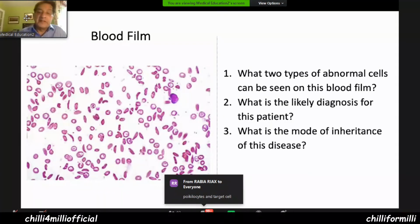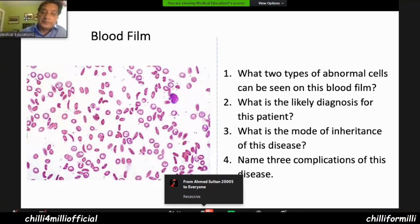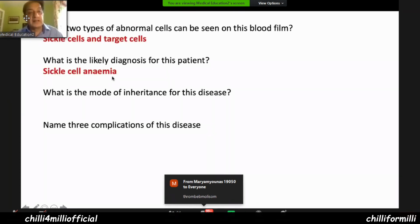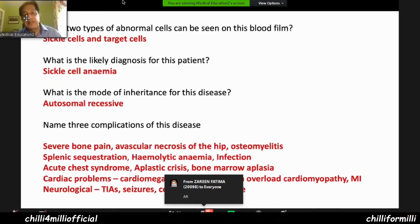What is the mode of inheritance of this disease? Name three complications of this disease. Okay, let's take these questions one by one. What two types of cell? Sickle cells and target cells. Likely diagnosis, sickle cell disease. Mode of inheritance, autosomal recessive. And three complications of this disease.